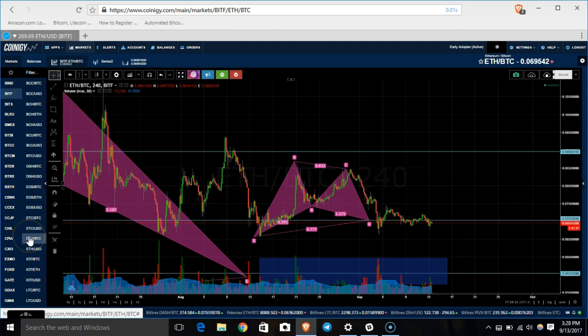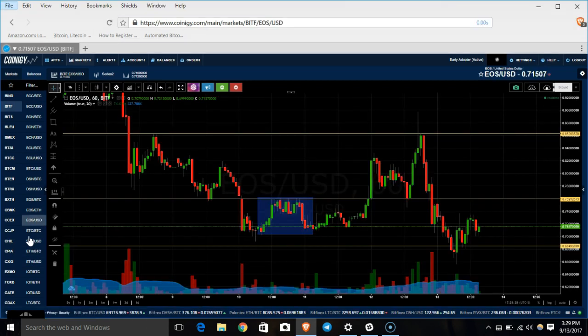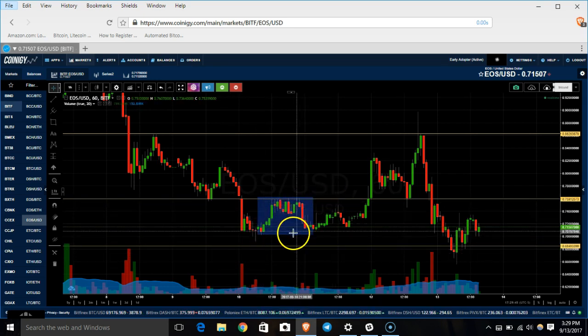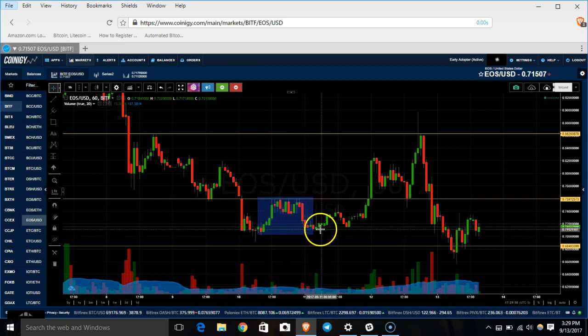Okay, let's see. I want to look at EOS. The reason I want to look at EOS is I'm not in it anymore. This is just to show an example of something to look for, and you guys in the Slack know how I like to look at double tops and double bottoms, right? So for me, this was pretty close.